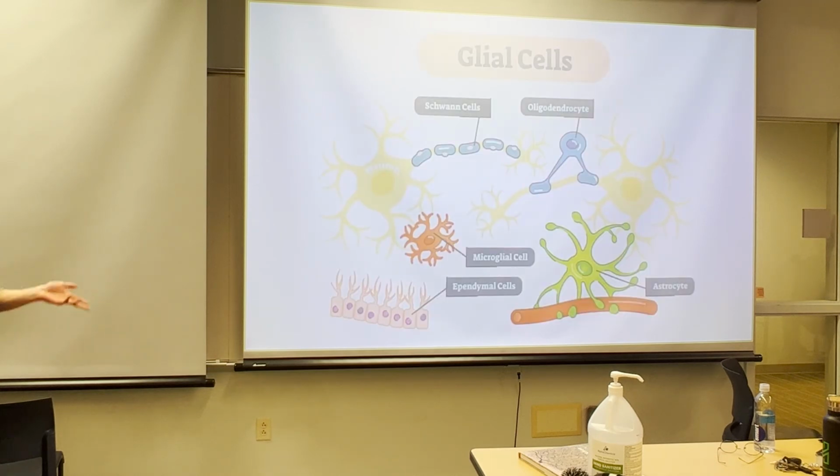And then finally, this is the last couple slides here. There are other cells in the brain. About 90% of the cells in the brain are actually not neurons. The neurons are really, really needy cells, and they have a lot of other cells that help it survive and do what it needs to do.